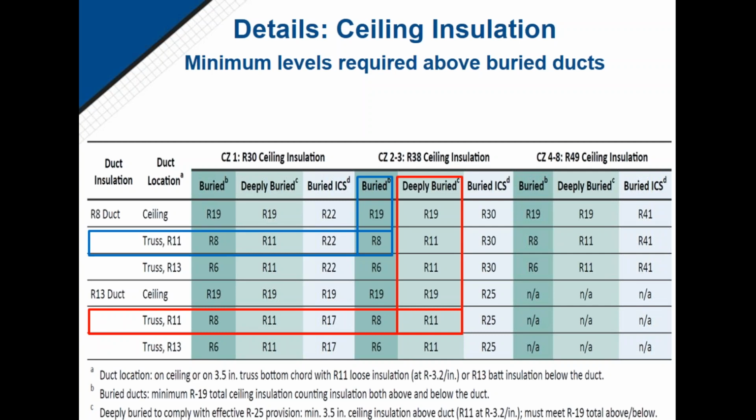But if that duct is sitting on the ceiling above the R8, I have R19, because I still need a total of R19 for any buried duct. R19 ceiling insulation for any buried duct.